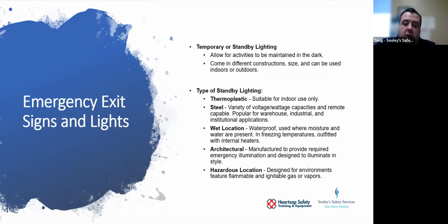Your architectural ones are manufactured to provide the required emergency illumination and designed to illuminate in style. And finally, your hazardous location ones are designed for environments that feature flammable and ignitable gases or vapors.